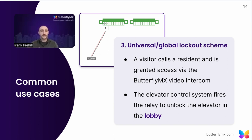Once a resident has granted access to a visitor, our hardware will be able to unlock that lobby button so the guest can access the elevator cab. And like I said, once inside, they can access any of the floors. So that's three of the probably most common use cases that we see.